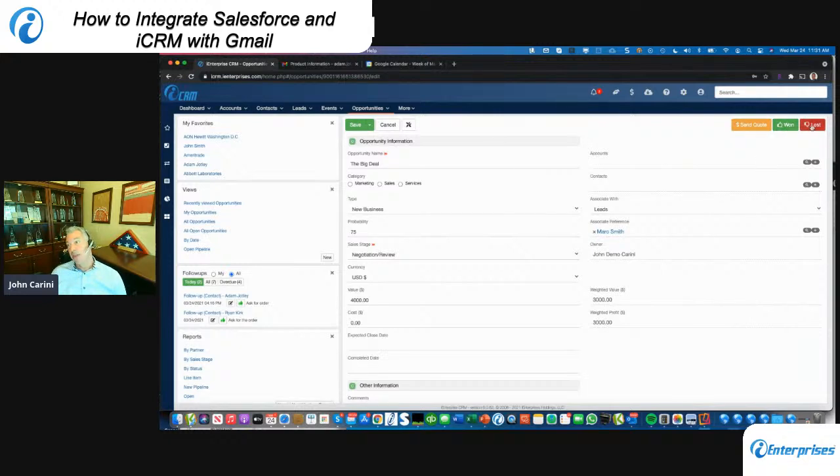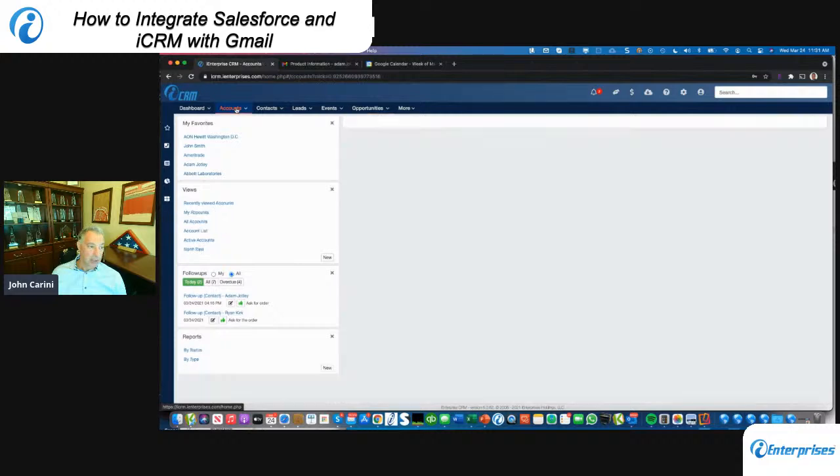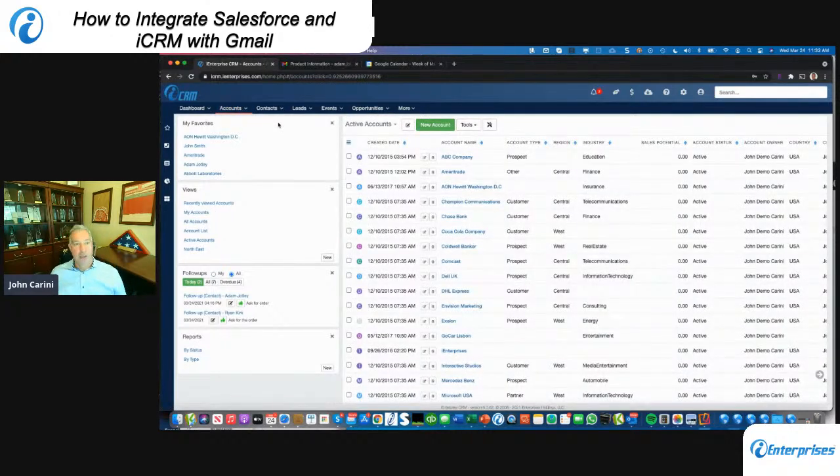And then at some point, the opportunity will get either marked won or lost. If it's won, it'll move the lead. Usually leads are people that haven't purchased from you yet. It'll move that into accounts and contacts. It'll ask you if you want to. And then if you do use QuickBooks Online, it'll upload an invoice. And if it's a new customer, it'll upload a new customer into QuickBooks Online as well. So that's the basics of how to use iCRM for your sales process.